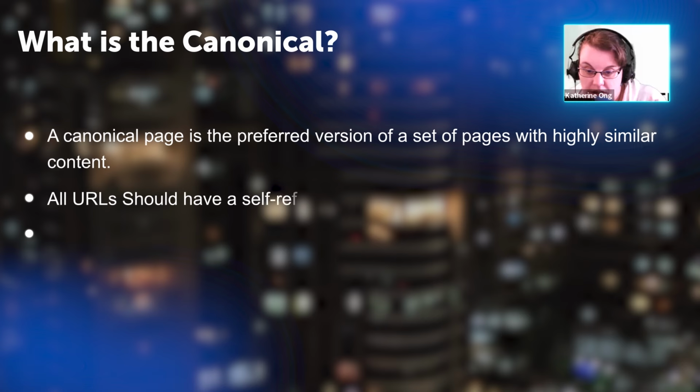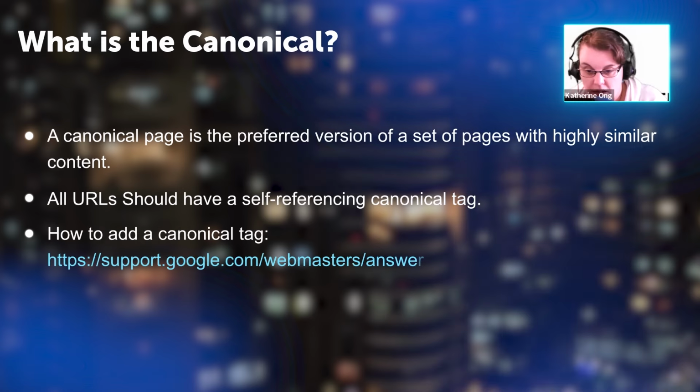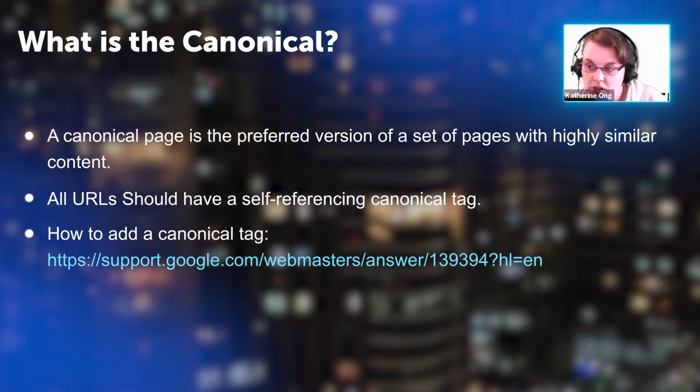So the canonical, just to review, is the page you love that you want indexed. Ultimately, every page should have a self-referencing canonical. Page A: I want page A indexed, so I put the canonical for Google to index page A.